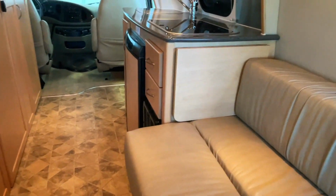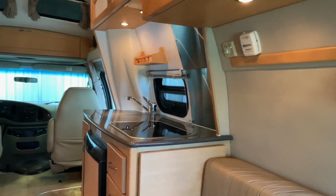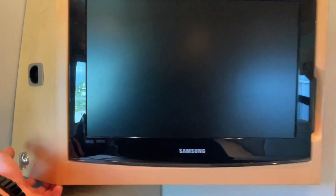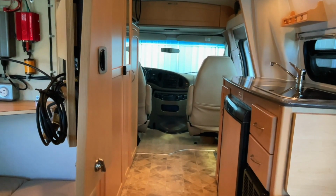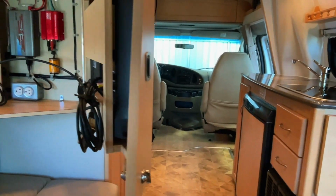Got a countertop flip out. We've got the thermostat that controls the propane furnace. The controls for the air conditioner are on the air conditioner themselves. We got a TV here. The TV is on this swivel door, so I can swivel around to face the front. The front 2 chairs both swivel. However, the passenger seat will get a much better view due to the cabinet and the steering wheel for the driver's seat, so you can watch the TV from the front.